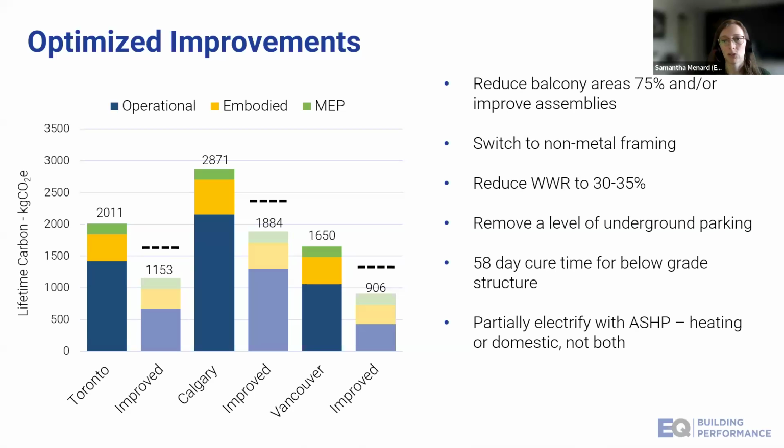We reduced the window wall ratio to the 30 to 35% range, which we have seen quite a few condos in Toronto starting to do. We also used a higher SCM mix, which can require longer cure times below grade, and removed one level of the underground parking. So in this scenario, it was a 50% reduction.